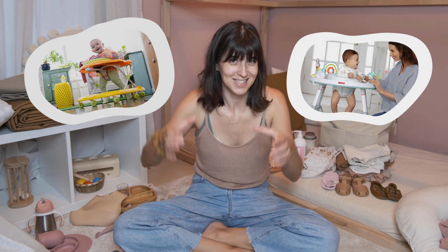Two things that we never bought and we didn't need were a walker and an exerciser. So the things that they sit in that can spin around. We didn't buy them. I was tempted to buy the saucer just because it seemed like it would make life a little bit easier, but turns out I didn't actually need one.